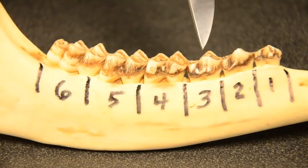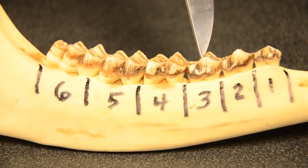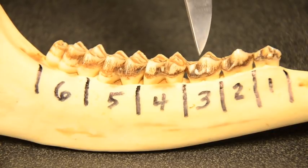Hi, and welcome to the third and final installment in QDMA's Jawbone Aging video series. In parts 1 and 2, QDMA CEO and wildlife biologist Brian Murphy discussed and demonstrated the tooth replacement and wear technique for aging deer by the jawbone. Here in part 3, it's time to put what you learned to the test.